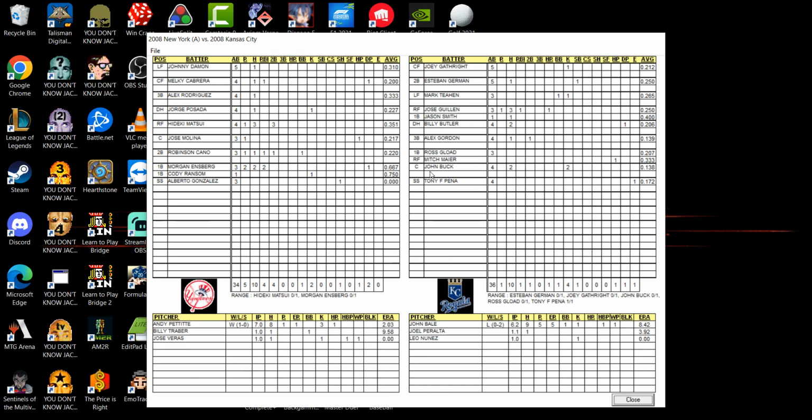And Andy picks up the win. He went 7 innings, allowed 8 hits, 1 run, 1 earned run, 3 strikeouts, 1 home run, and an ERA of 2.03. John Bale gets his second loss. He went 6 2/3 innings, allowed 9 hits, 5 runs, 5 earned runs, 1 walk, 1 strikeout, 1 hit by pitch, 1 wild pitch, an ERA of 8.42. Jose Veras went 1 inning, allowed 1 hit, 1 strikeout, 1 hit by pitch, 1 wild pitch, no ERA. And Billy Traber went 1 inning, allowed 1 hit, 1 walk, an ERA of 9.58.